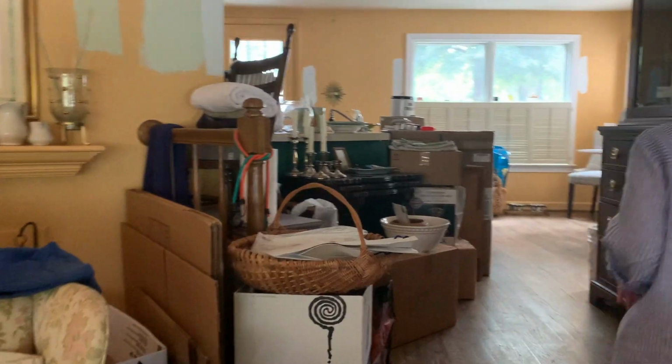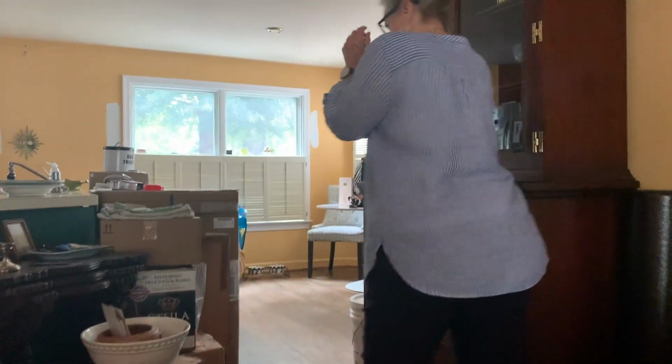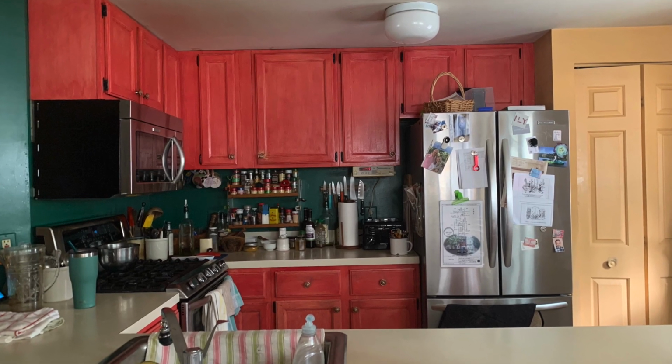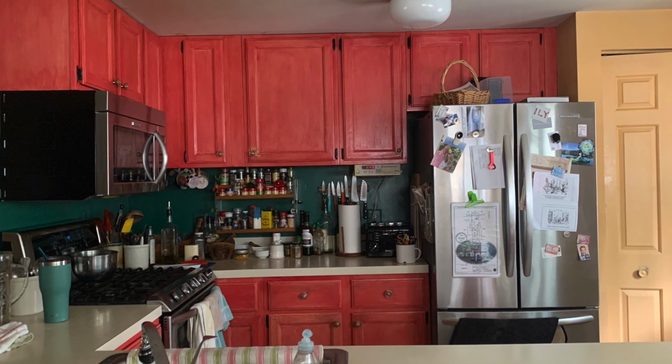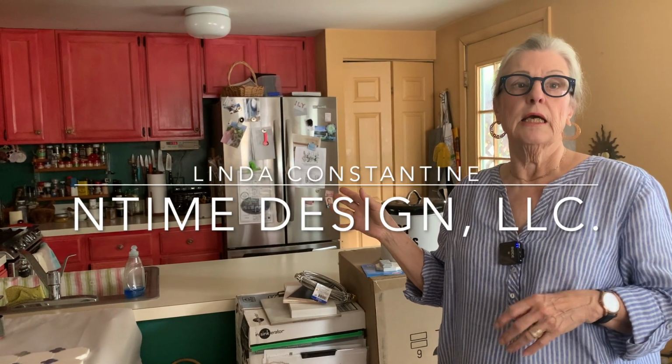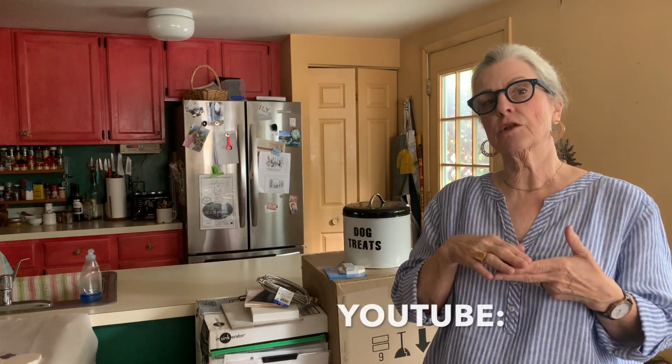So let's go up to the kitchen, because that was really kind of the impetus. And even the kitchen is not going to be enlarged. It's going to be the same configuration. We worked with Linda Constantine of In Time Design, and in fact we did 2 videos with her, and we'll link to those below so that you can go back and see what our process was for choosing the kitchen cabinets.